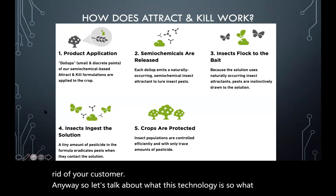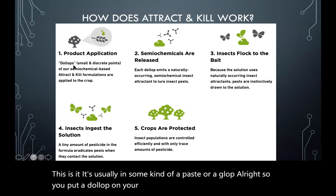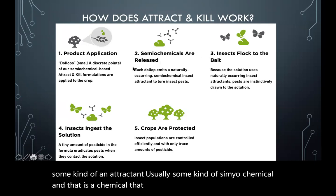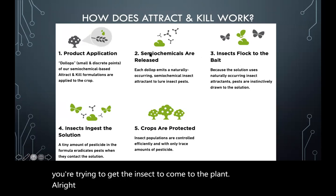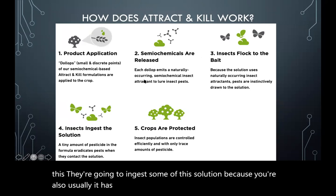Anyway, so let's talk about what this technology is. It's usually in some kind of a paste or a glop. So you put a dollop on your tree or your bush, and in that dollop is some kind of an attractant, usually some kind of semiochemical. That is a chemical that is attracting the insect to the plant. So you're trying to get the insect to come to the plant. And they will come to the bait, and they're going to ingest some of this solution because usually it has what's called a phagostimulant. That is, it encourages them to eat a little bit.